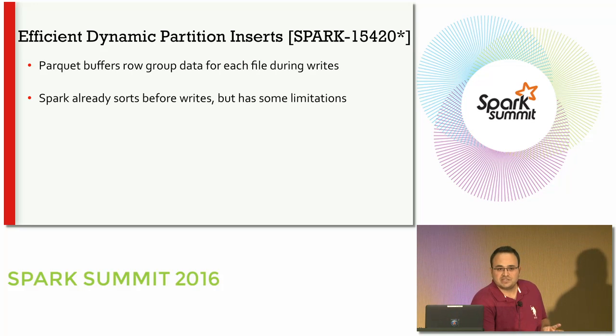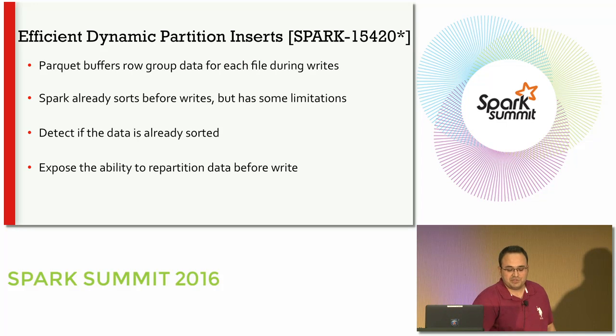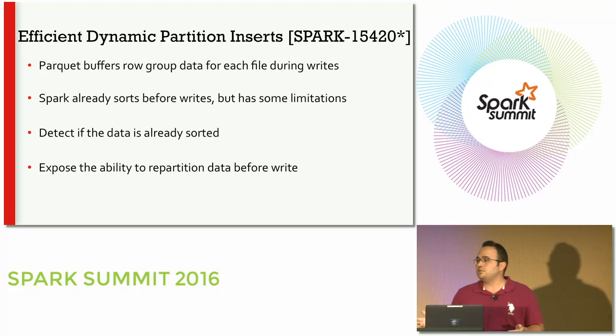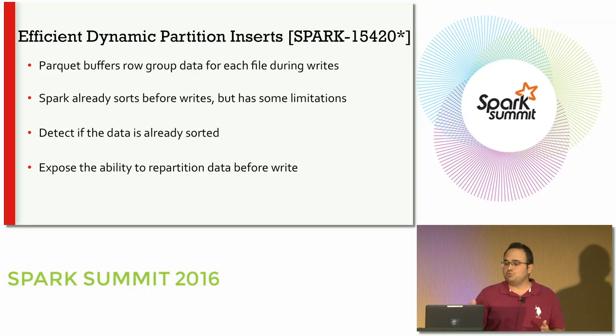But this logic has some limitations. It works well, but it has some limitations that we address here. The first limitation is if the user has already sorted the data based on the partition key, Spark will blindly resort it again. We detect this from the logical plan and omit that step.